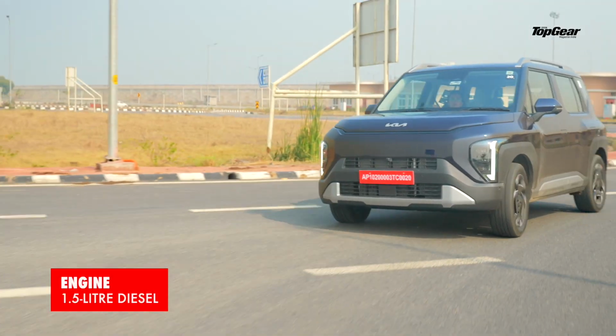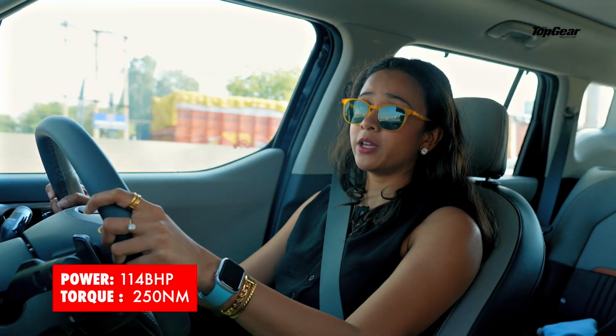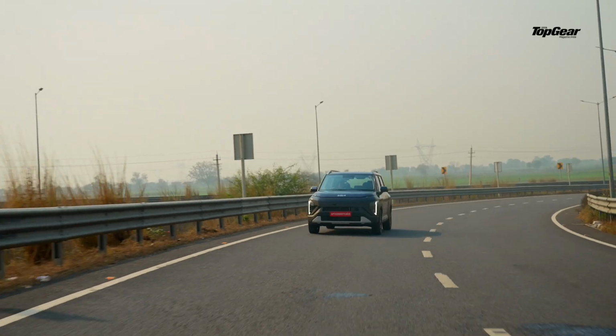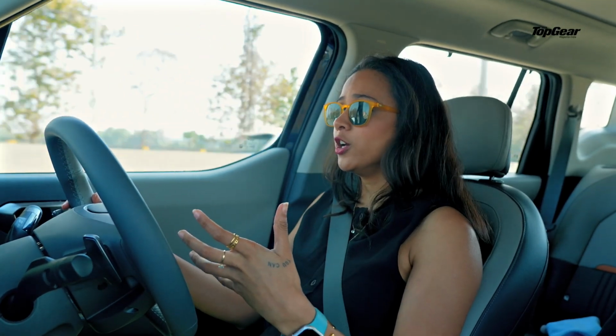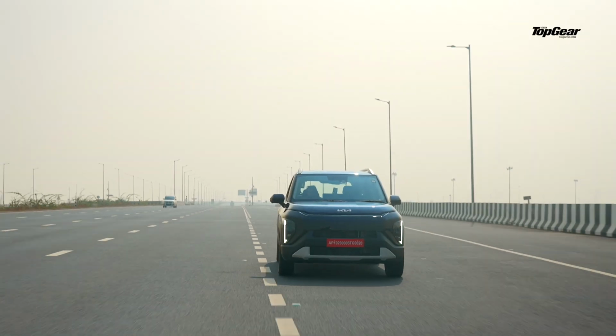Now I'm driving the 1.5 litre diesel engine, which produces around 114 bhp and 250 Nm of torque. And this is currently the automatic gearbox. Talking about the torque, although this produces more torque than the petrol version, obviously, you do not feel the initial torque while you're accelerating. So that is something that I would have really liked in this car.